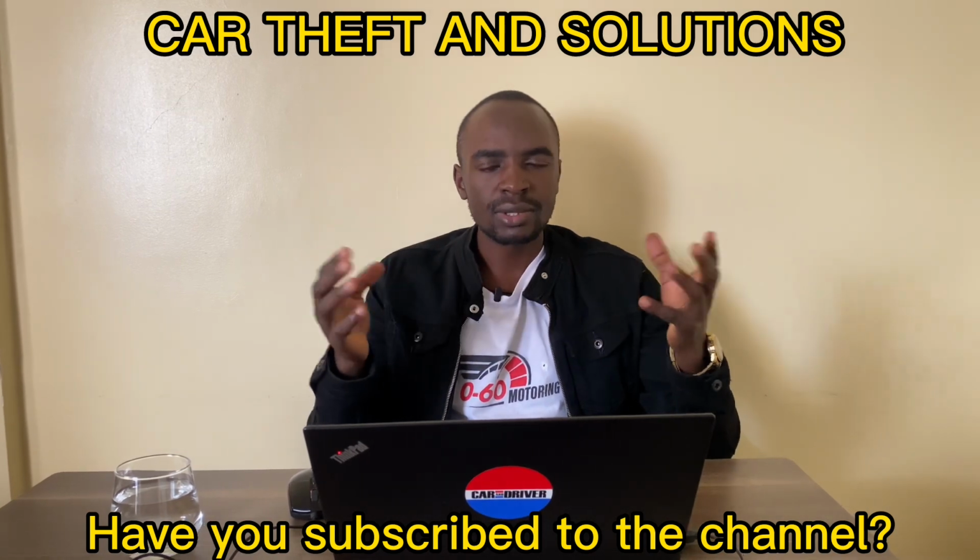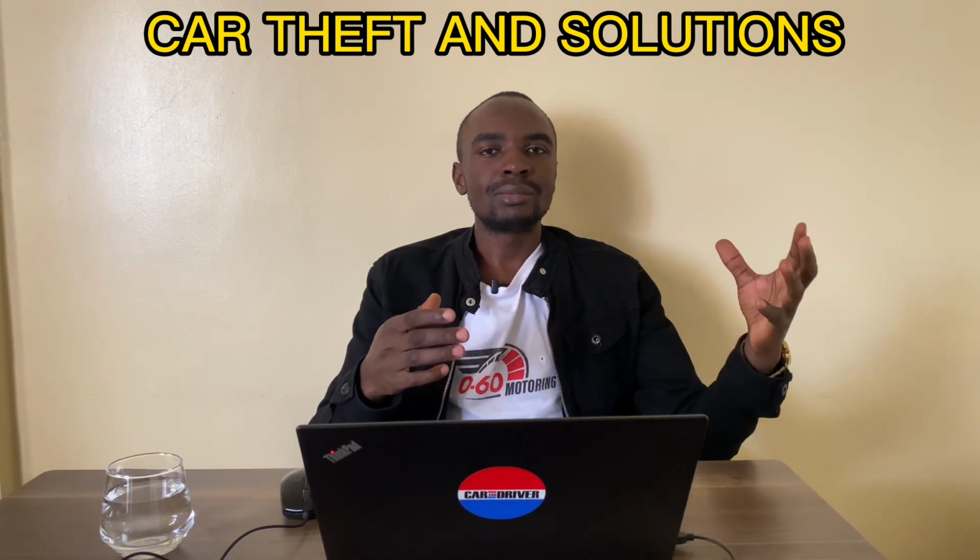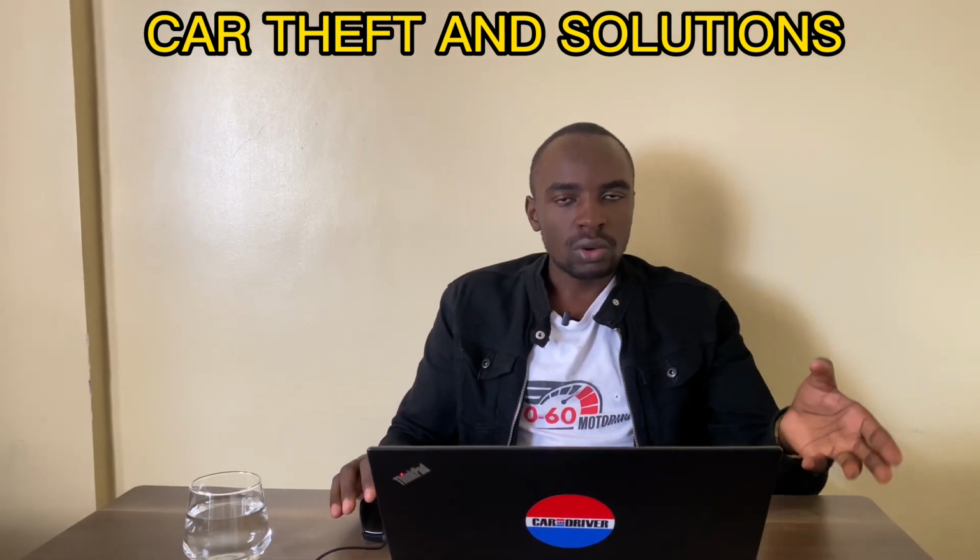It's high time that you learn that any car can be stolen actually. A few years ago, cars like the Toyota Fielder, the Toyota Premio, the Mazda Demio, and even the Toyota Axio, those ones used to be the most vulnerable cars when it comes to theft. We actually used to label them thief magnets, but currently any car can be stolen, starting from the 660cc Suzuki up to a 5700cc Lexus LX570.